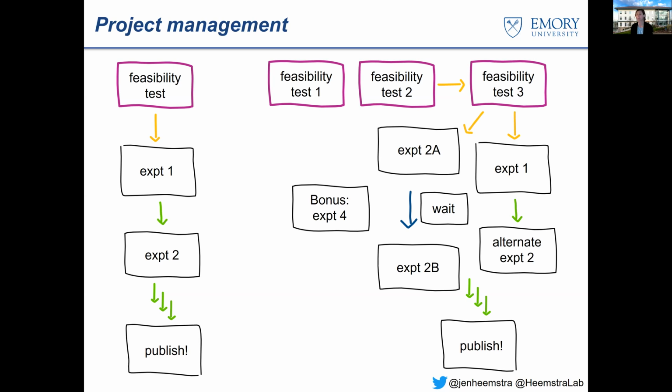So if it were me doing project management, I would say, well, let's put experiment 2 before anything else. Let's kind of get that into the mix and get that rolling, because then you'll have this wait time. And during that wait time, you can start to tackle experiment 1.